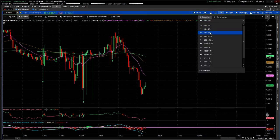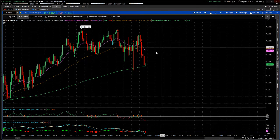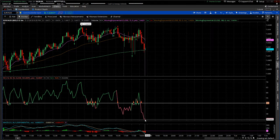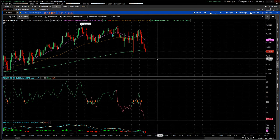And then if you go to a 5 minute, you can see it's coming down here and bouncing. It may bounce off and then I get long. I'm going to hold out a little bit and see what it does. Looking at the RSI, I like the RSI. It looks like it's probably come all the way down to the bottom, and it probably will reverse and go up a little bit. May not.